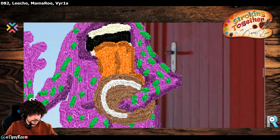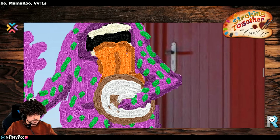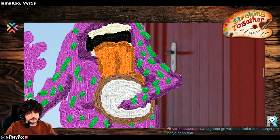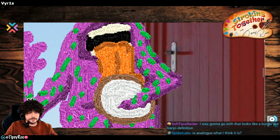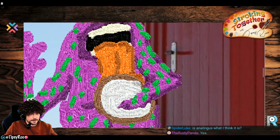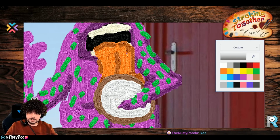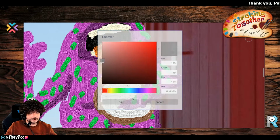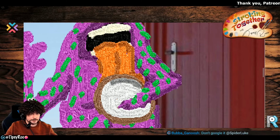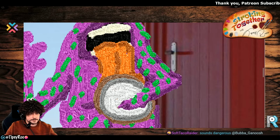I'm just going to create the white drum head here, just using another off-white color. Create that. Okay, and then I'm gonna grab this gray and make it kind of like a silver color. Oh, this already is down all the way. I'm gonna darken it up a little bit. I'm gonna create that silver thing. That looks like a burger pre-banjo definition. Fair enough. Maybe like this color. That'll work. You know how banjos have that like snare drum head on top, so this is just kind of make it look a little bit more real.